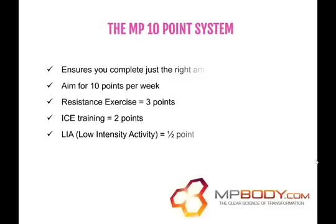So we'll introduce to you now the MP 10-point system. Now this is clear science. This is based on over 25 years of research into body transformation. It is developed to ensure that you complete just the right type of exercise and the right amount. Yeah. It's really powerful because then it gives you, again, structure. So you have something to aim for. You go, right, I'm set this many points, this is what I'm going to aim towards. And it doesn't even matter if you don't make it. It's just something to aim towards.